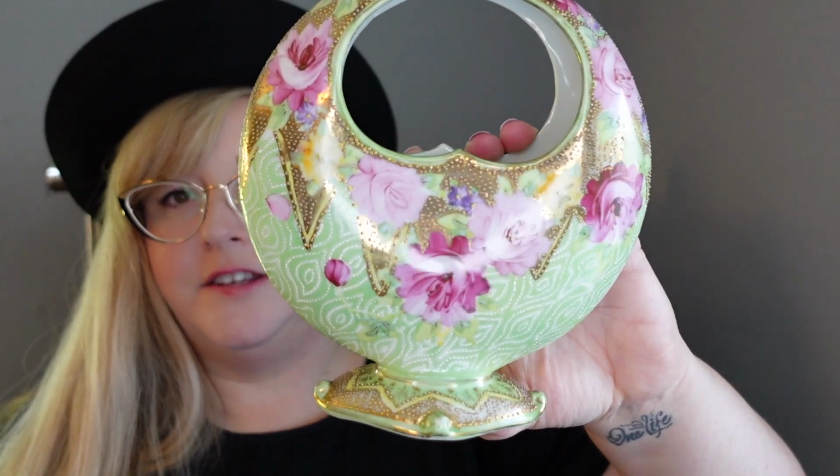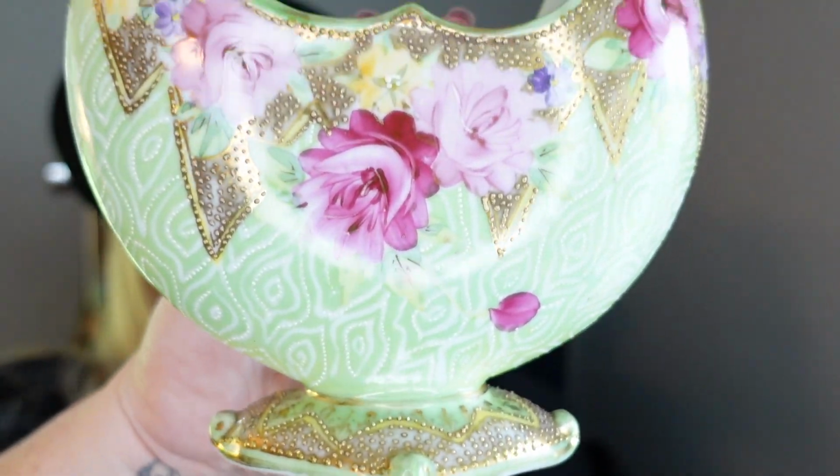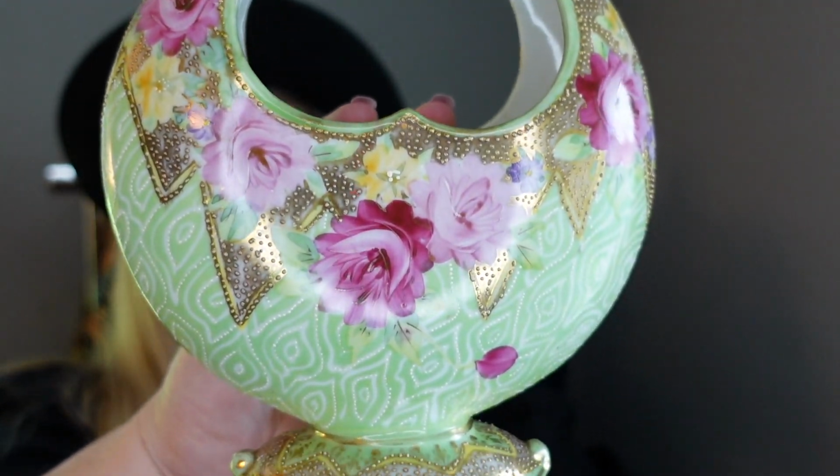I bought this at an antique store for $15. And if you're familiar, you may already know that this is Nippon. So Nippon is not a manufacturer.